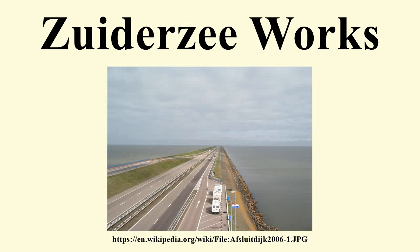The Zuiderzee Works are a man-made system of dams and dikes, land reclamation and water drainage works. In total the largest hydraulic engineering project undertaken by the Netherlands during the 20th century. The project involved the damming of the Zuiderzee, a large, shallow inlet of the North Sea, and the reclamation of land in the newly enclosed water using polders.